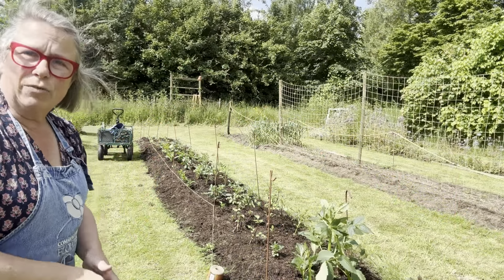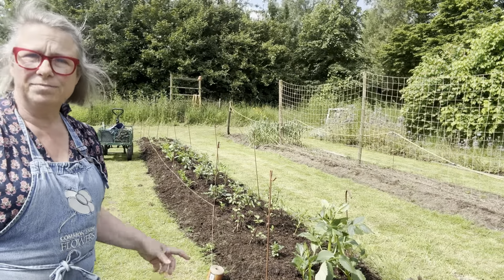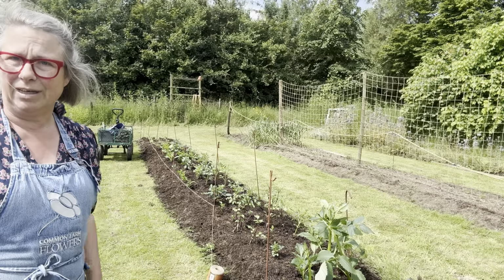And I'm not going to stake them individually. I'm going to make a cat's cradle with string. And the first thing is to go around the whole outside of the bed with the string, tying it to the posts as I go.